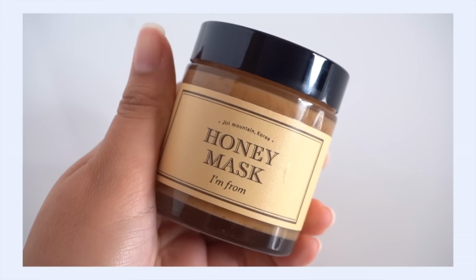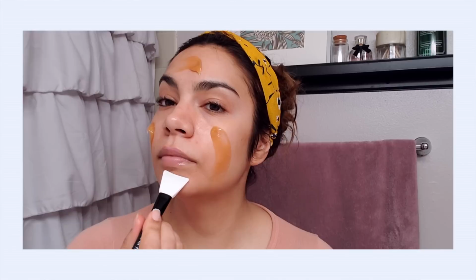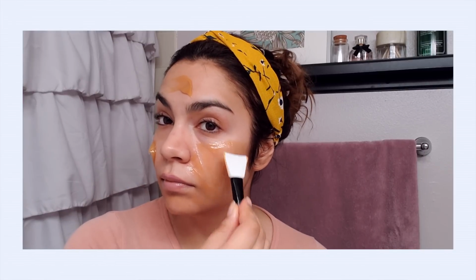Two other wash off masks that I just love. I always recommend them, I always talk about them, and I always have them in my skincare arsenal. The I'm from Honey wash off mask and the I'm from Mugwort wash off mask. Honey is really beautiful to bring a lot of moisture into your skin. Great if you have dry skin, dehydrated skin, irritated skin, inflamed skin. It is really good at calming it down.